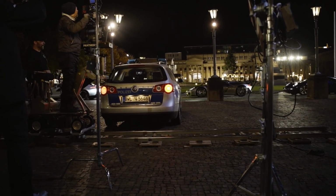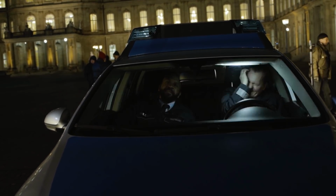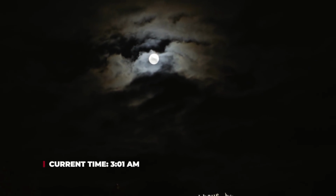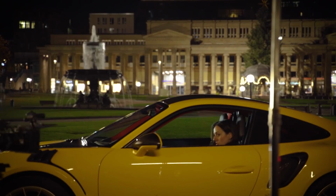We only have a couple hours of nighttime left before the sun comes up. We still have about 4 shots left. Everyone's tired, but we're excited because this thing's gonna look fantastic. Ready and action!